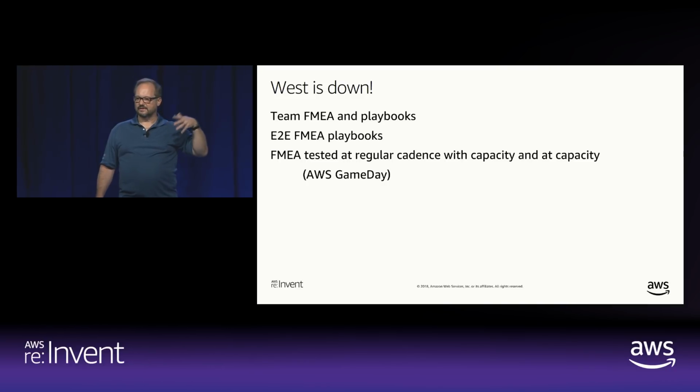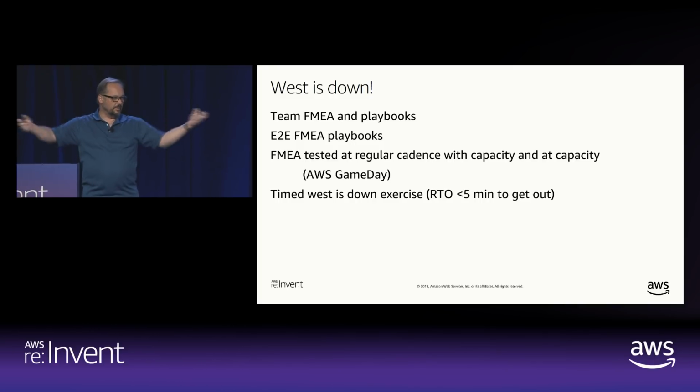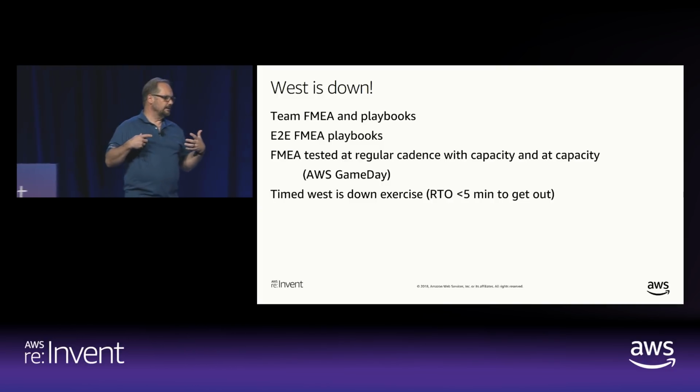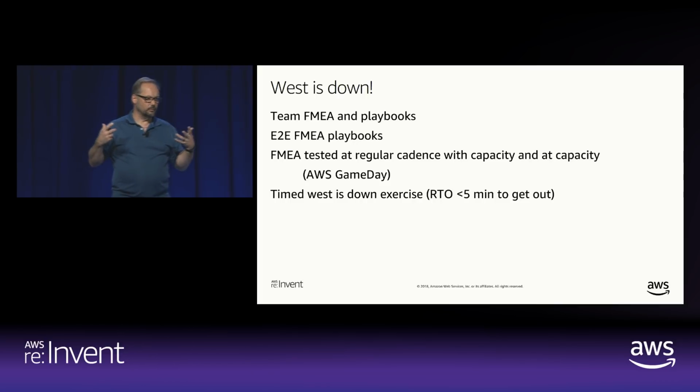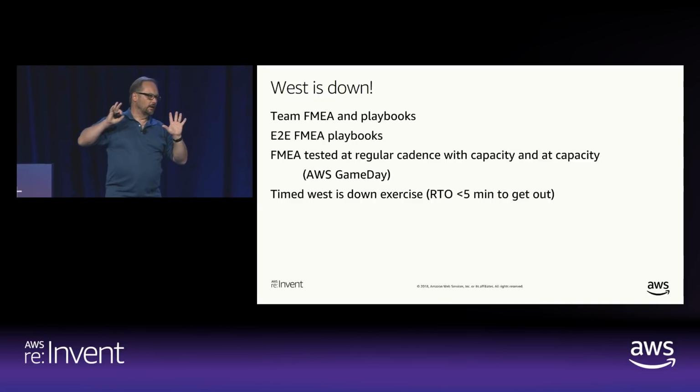AWS refers to it as game days. This is important to do all the time. And there was one particular test we ran. This was the West is down. Remember, although we're pretty confident here, there's always the fear, uncertainty, and doubt. What if it's April 15th and we've got a whole bunch of users over there in the West and things go totally awry and it comes down?